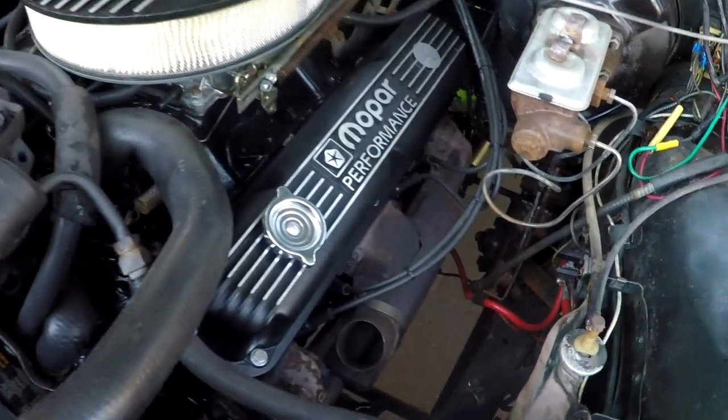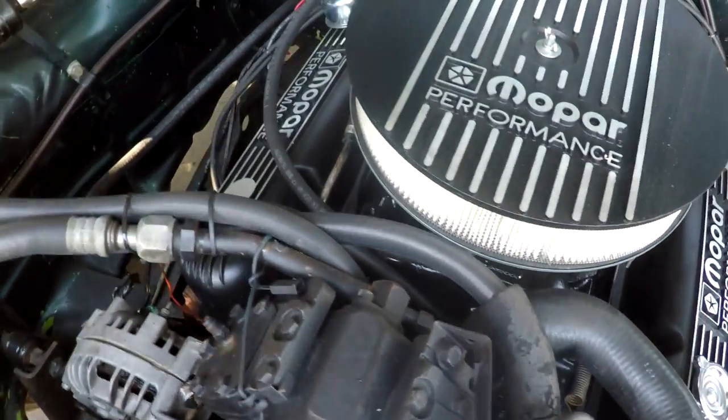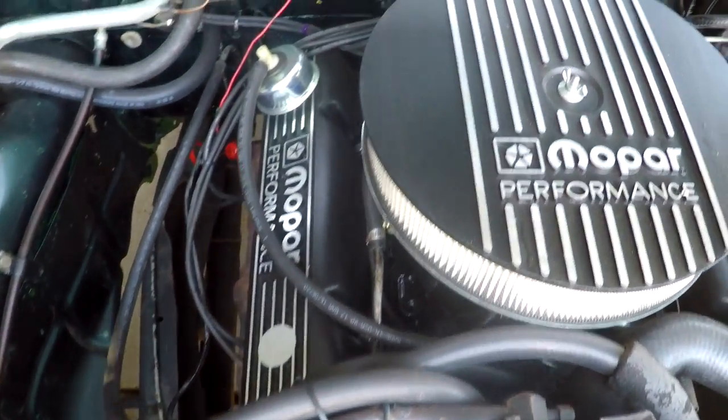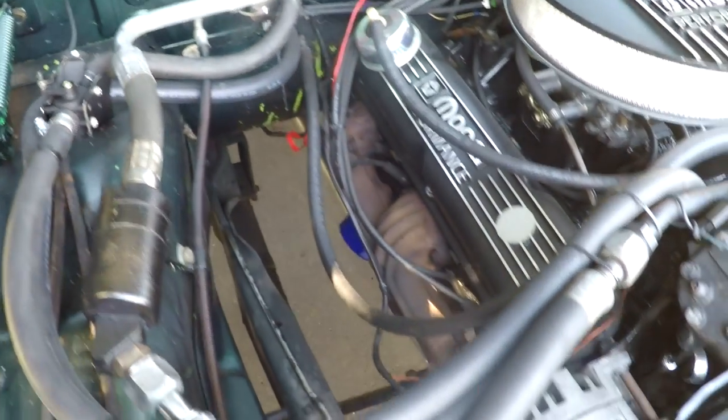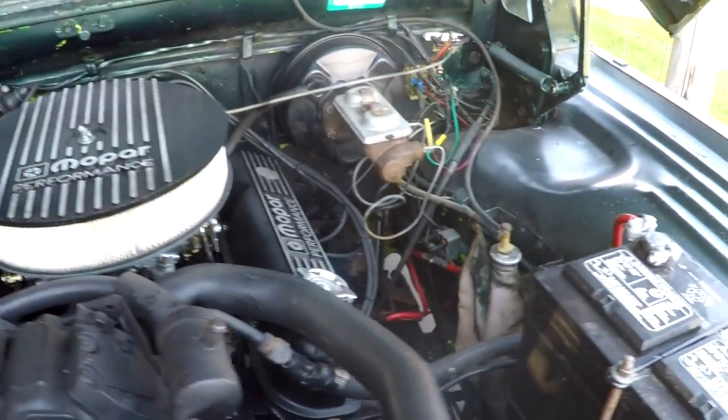I went ahead and I like these valve covers. I actually put them on everything. It had some other Edelbrock or something on it, and I like these better, so I went ahead and did that, especially because it ran really good. And it's got a 4-barrel Edelbrock carburetor on it as well, and we show pictures of that.